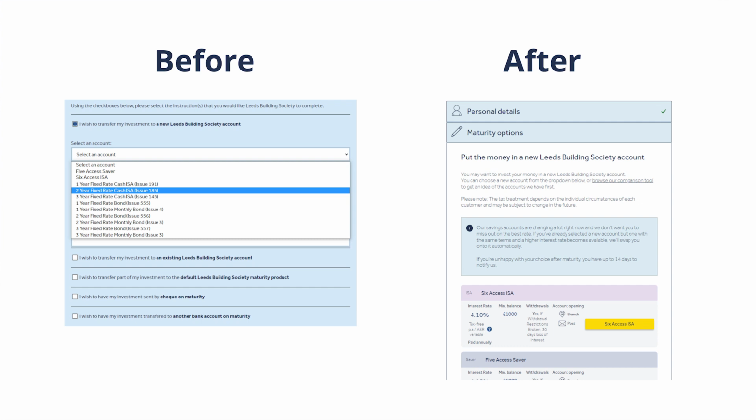And this is from our maturity instructions form online. So this is the stage where users come on to tell us what they want to do with their money when their existing Leeds account, the fixed rate, ends, so it matures. At this point, they're selecting a new Leeds account to move that money into. So you can see the not very exciting drop-down list on the left there.